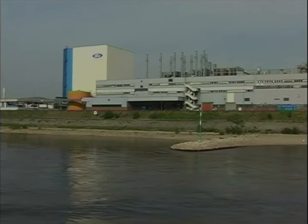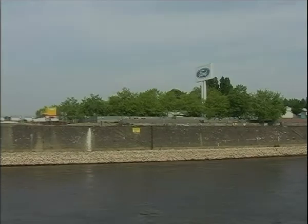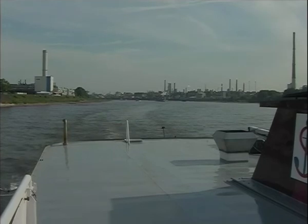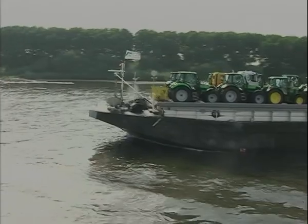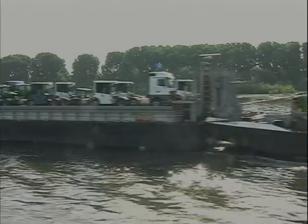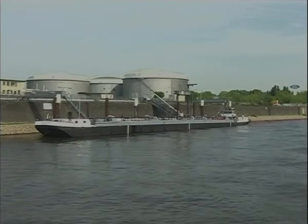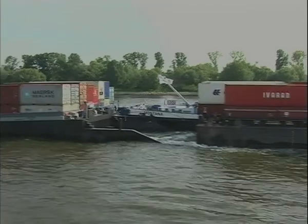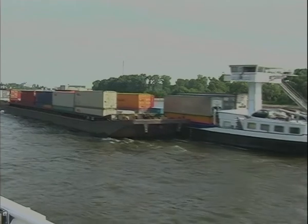By way of a change, this seems to be Dagenham am Rhine. So that's the Ford Motor Works, and in the distance, the Bayer Chemical Works. How many lorries would it take to shift this lot? Moving so many containers with one crew must be seriously good economics.